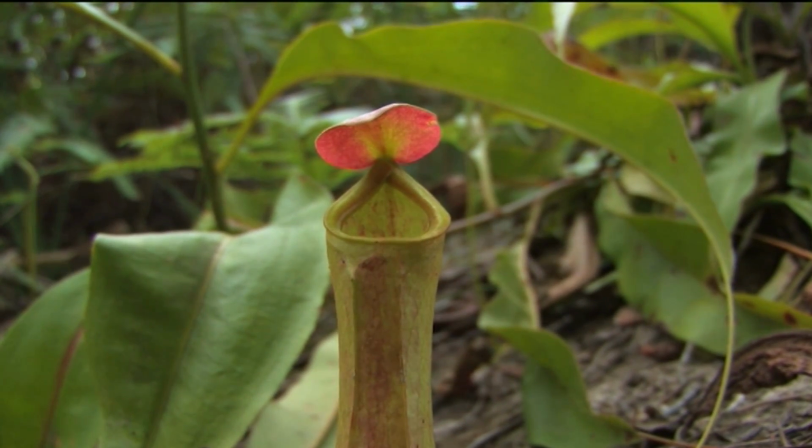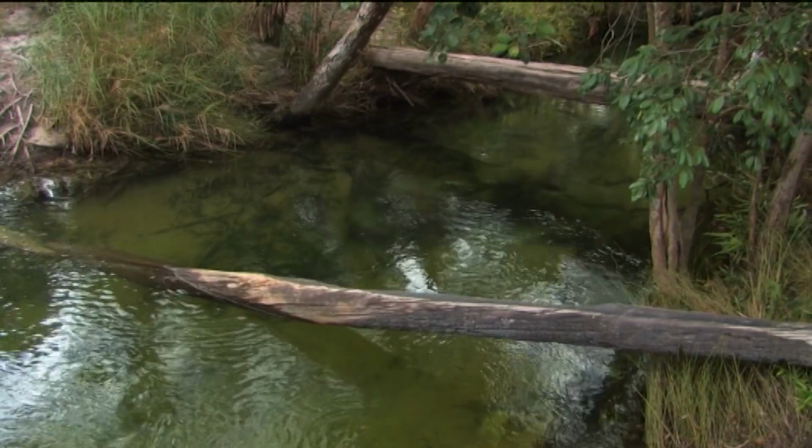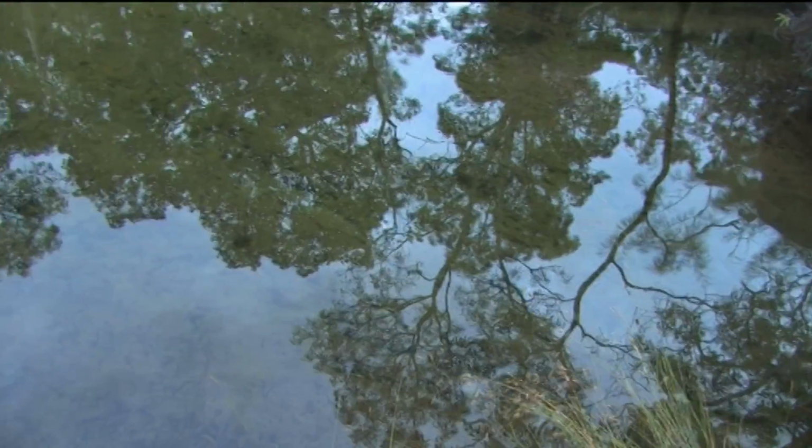Carnivorous pitcher plants grow near what remains of an old log bridge. This is the notorious Norland's Brook. Over the years, it has claimed many vehicles, and even when levels are acceptable, it must be taken seriously. In the still waters of the brook, the wheel ruts were clear in the soft sandy bottom.